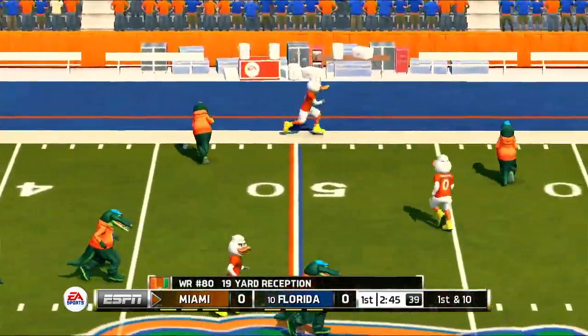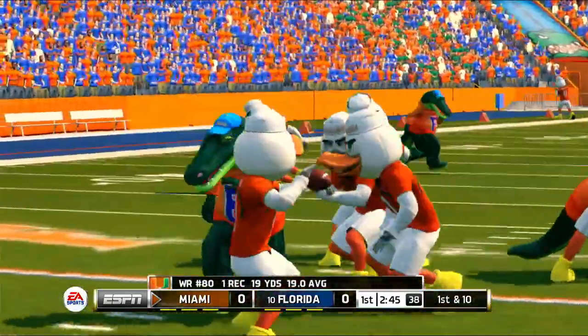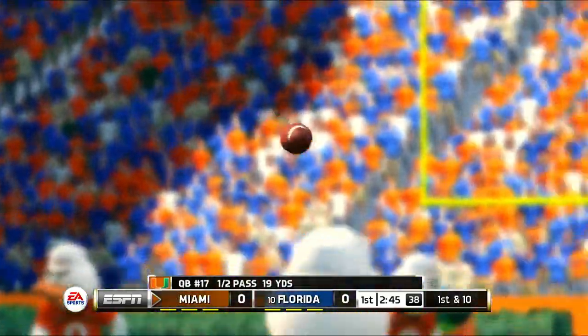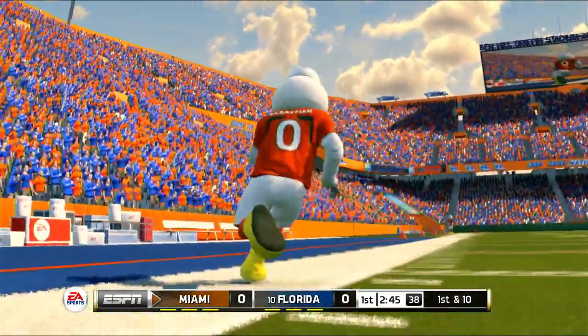Caught out in the open. He's out of bounds at the 43. He is such a reliable target. You throw it anywhere near him, and this guy's going to get his hands on it and make a catch.